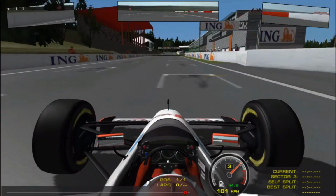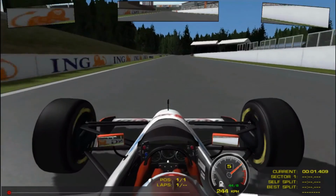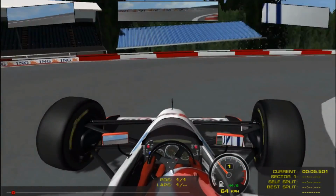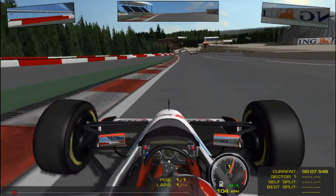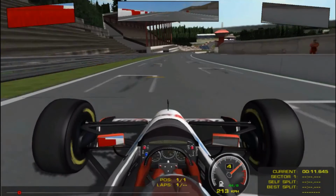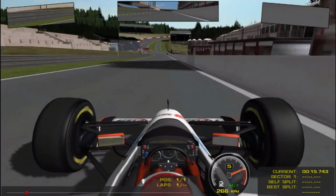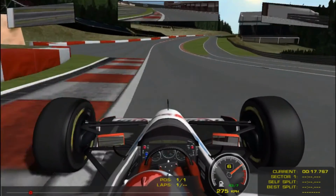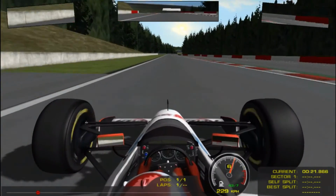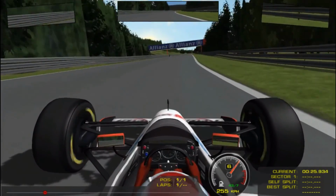And now it's time for lap rounds at Spa, starting with the 88 Formula Manoli. Just a little thing about the testing, I just did a few laps, and this setup is basic, just whatever it gives you from the start. This car felt quite nice to drive, except it's really noticeable that this is from 1988, not with the grip but with the brakes and the acceleration.